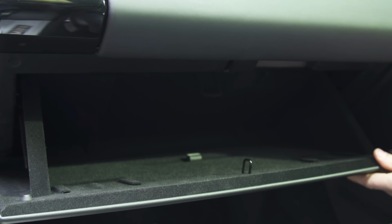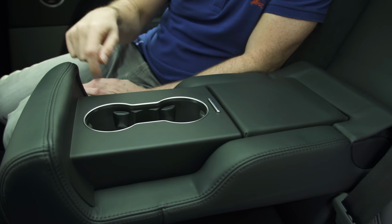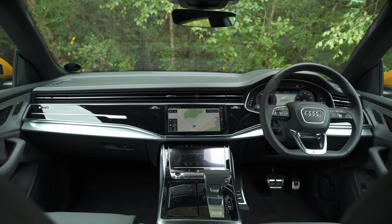The Range Rover's in-car storage is really good too, better in fact than the Audi's. But this is not quite enough to give it the edge, as overall the Q8 is marginally the more practical vehicle, but not by enough to actually matter. What's more important is how it feels to sit in.